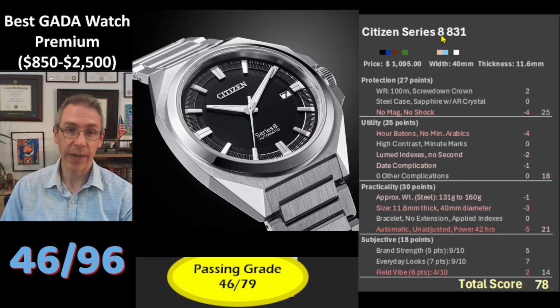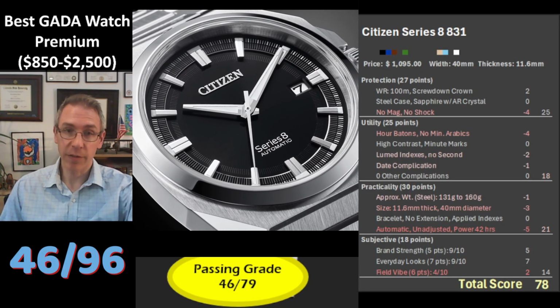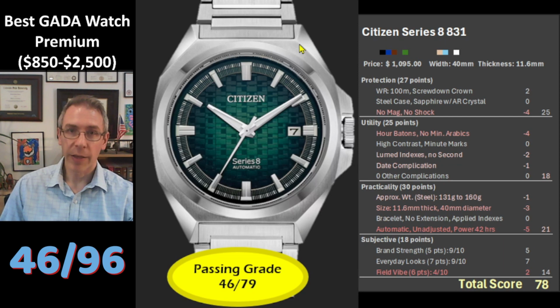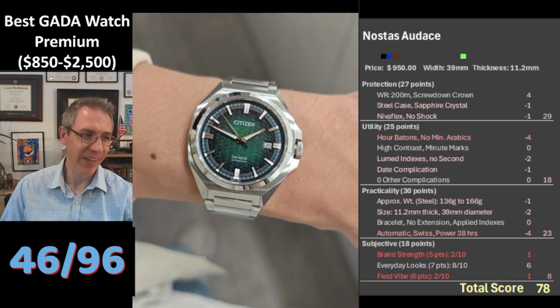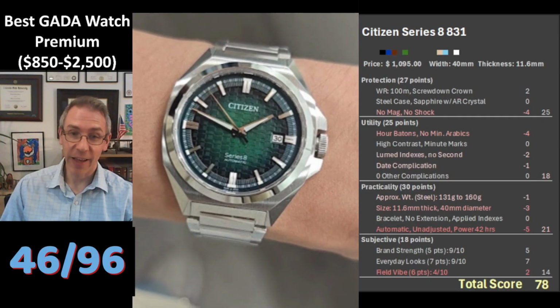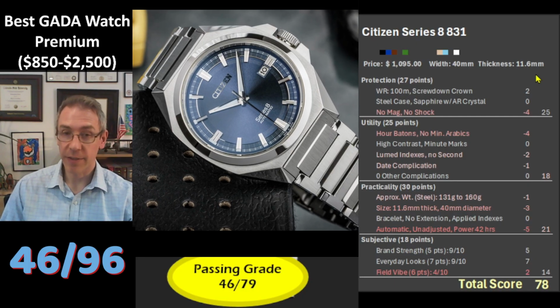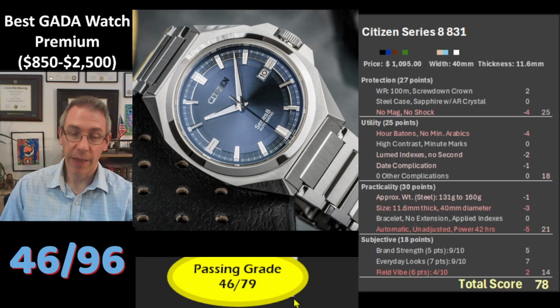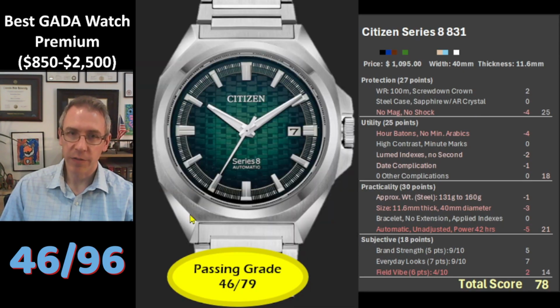46th is an interesting one. The Citizen Series 8 831. It's taking that integrated bracelet look, but you can easily swap this out for something else. I like these cuts on the case. There's another one a couple watches down. Yeah, this Nodus. That has a very similar look to the case. It's kind of angles right here. Cool pattern on the dial. I didn't say what size it was. 11.6 thick. That's okay. 40. I think it's going to be a good size. It's going to wear a little larger than a 40 because of all this jazz here near the lugs.